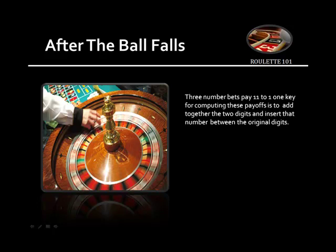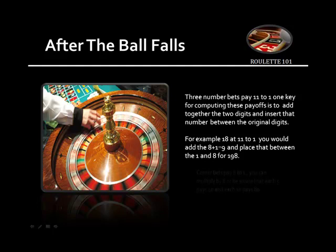3-number bets pay 11 to 1. One key for computing these payoffs is to add together the 2 digits, place that number between the original digits, giving you the new answer. For 18, that would give you 198. Corner bets pay 8 to 1.